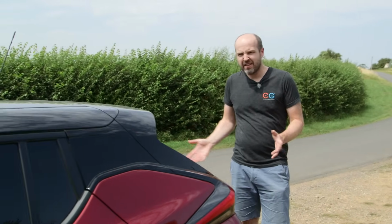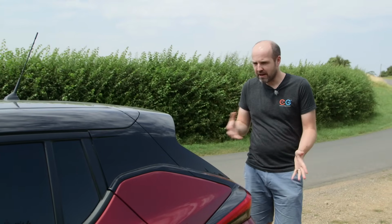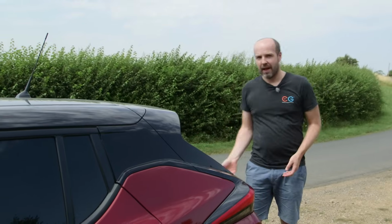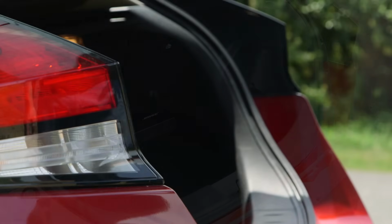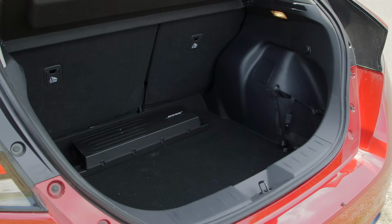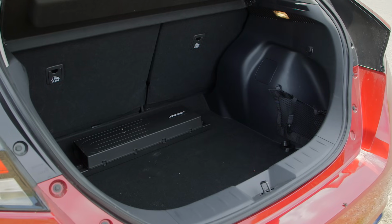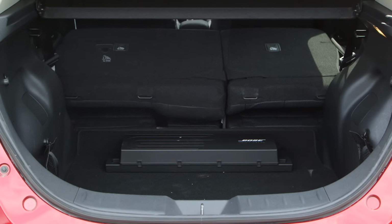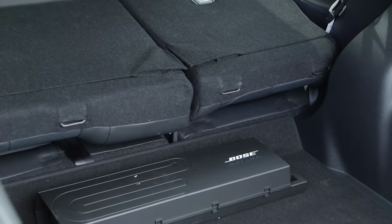However, being a good EV isn't just about range and performance, it's about doing the things well that a normal car does well, such as having a big boot. As far as the bare numbers go, this is a good sized boot with more luggage capacity than a Volkswagen Golf. It's the detailed stuff that's not so good, like this high loading lip and the fact that folding the rear seats leaves a big step in the boot floor.